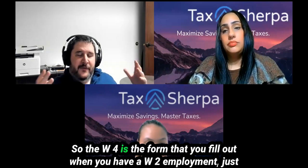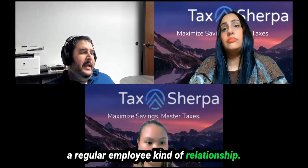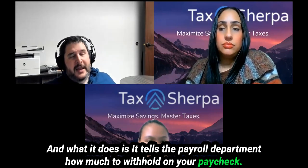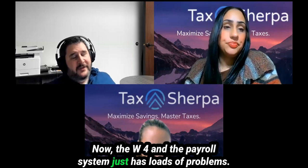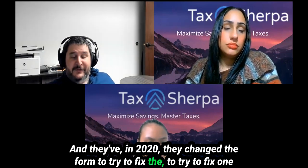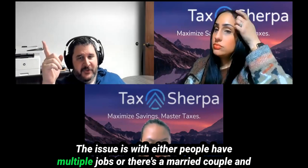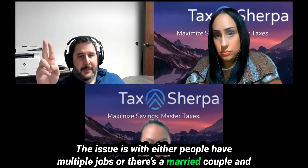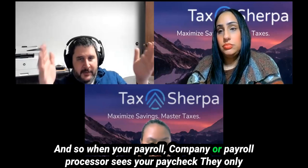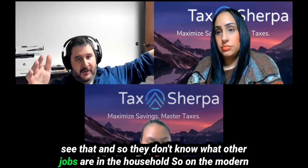So the W-4 is the form that you fill out when you have W-2 employment, just a regular employee kind of relationship. And what it does is it tells the payroll department how much to withhold on your paycheck. Now, the W-4 and the payroll system just has loads of problems. And in 2020, they changed the form to try to fix one of these problems, but it doesn't work. The issue is with either people who have multiple jobs or a married couple with multiple jobs within the household. And so when your payroll company or payroll processor sees your paycheck, they only see that. And so they don't know what other jobs are in the household.